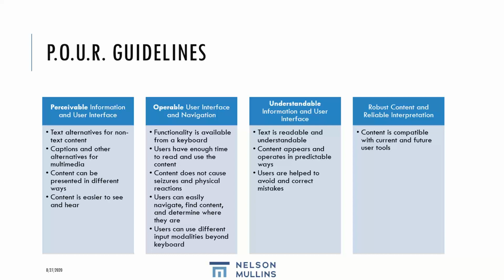Operable user interface and navigation, what does that mean? The functionality is available from a keyboard. Users have enough time to read and use the content. Content does not cause seizures and physical reactions. Depending on how your marketing program is, you want to make sure that that's not an issue. Users can easily navigate, find content, determine where they are. Users can use different input modalities beyond a keyboard. So is there voice recognition available? Are there different alternatives to just the use of a visual keyboard?